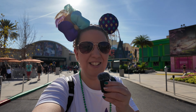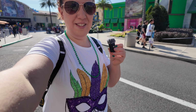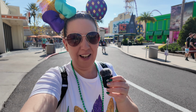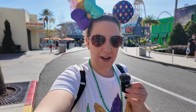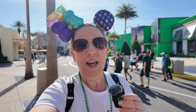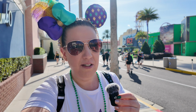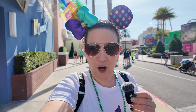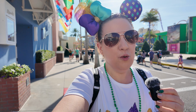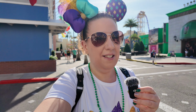Well, today is the day. You might wonder why I am dressed like this. Well, today is the day that I get to ride on the parade float here at Universal Studios in Orlando. If you're an annual pass holder, they send out an email and you can sign up to try to get a spot on a float. It usually sells out within seconds. I nabbed one for today.